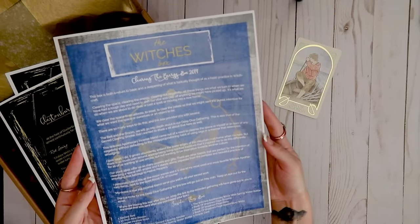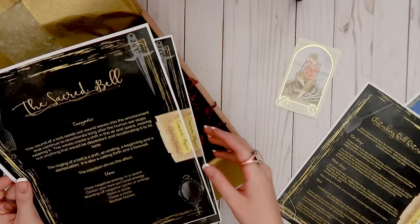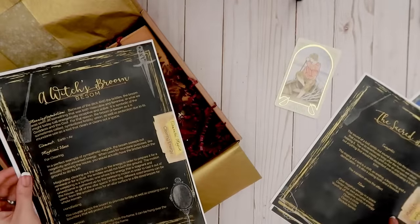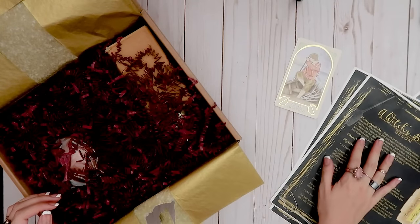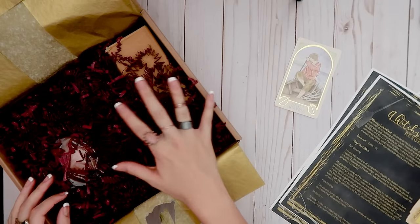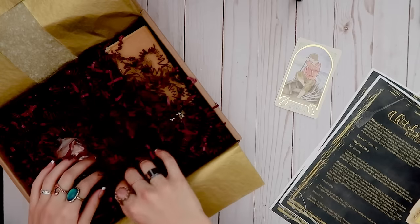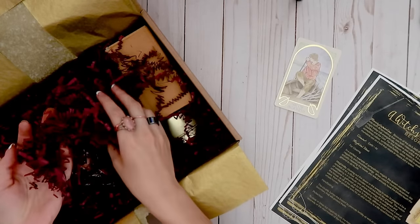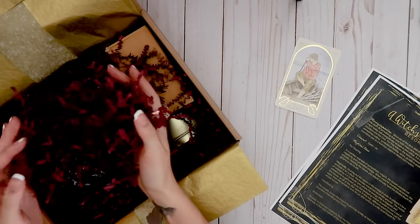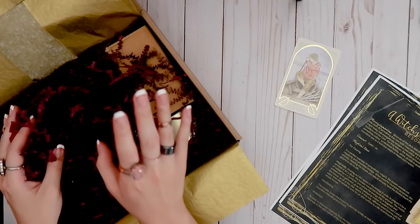So this is a grimoire page, clearing the energy. Some sacred waters. The Sacred Bell, which is broom. So we have some grimoire pages over here that I'll be adding. Just so happy with this already, and I haven't even gotten into the good stuff, I feel like. Okay. Oh, this is fun. I just like these. These are gorgeous. These are probably going to be fillings for poppets and spell dolls. Hint, hint, hint for a future video coming up soon.